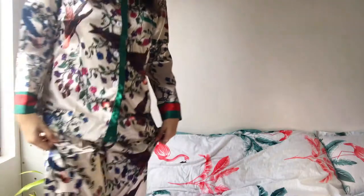So yes, the first one is this one. This is from CaliPH, you guys. I just discovered that store in Shopee. I'm going to put the name here. They are selling high-end pajamas, and they're also selling the usual pajamas that we are wearing, like this one. This one is around 500 pesos. This is one of their silk pajamas. This is long sleeve, and then it also has pants.